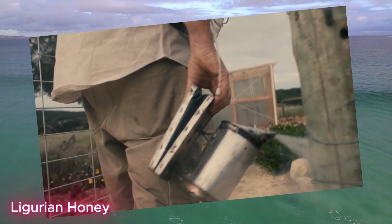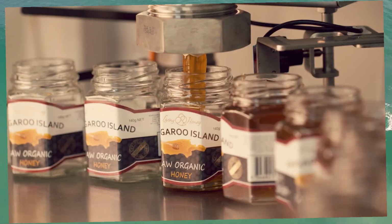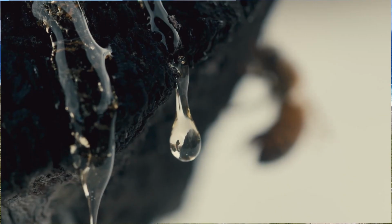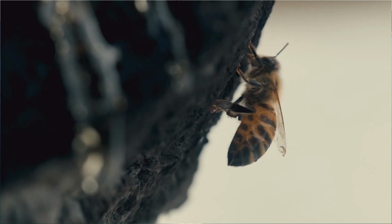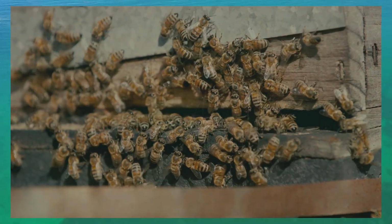At the end of the trip, try the local cuisine, especially Ligurian honey. A rare and premium honey produced exclusively on Kangaroo Island, where the world's only pure strain of Ligurian bees exists. Introduced from Italy in the 1880s, these bees produce honey known for its delicate, floral flavor and smooth texture.